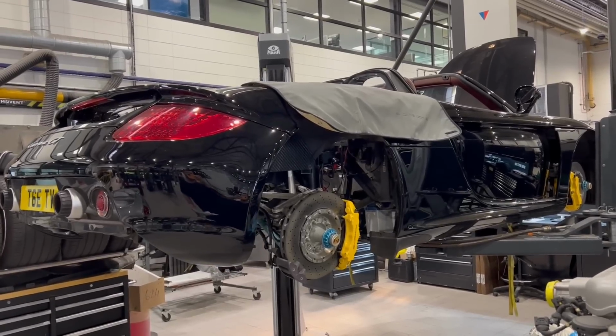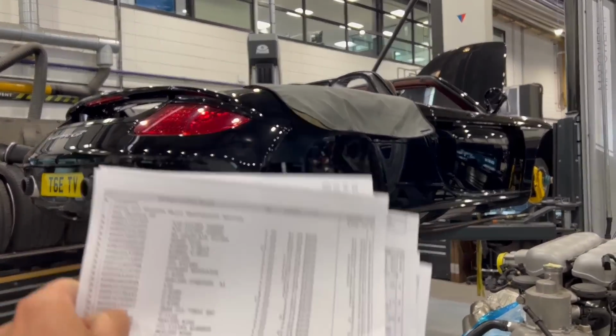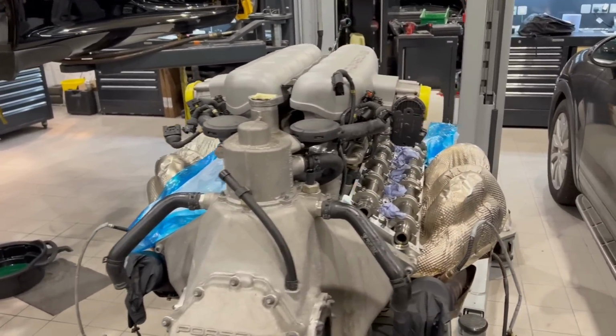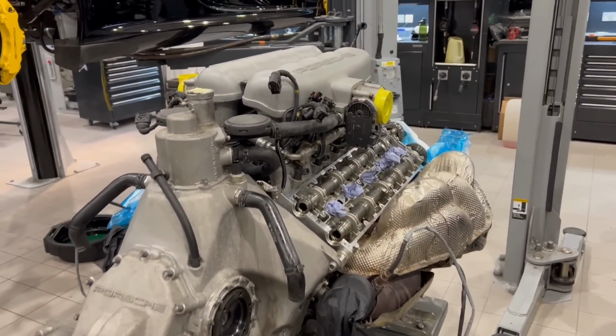So I would have been surprised if there's anything major, but you never ever know with these cars that there might be something latent and fatal hiding. And we've got the engine here, so we're going to get into it then.